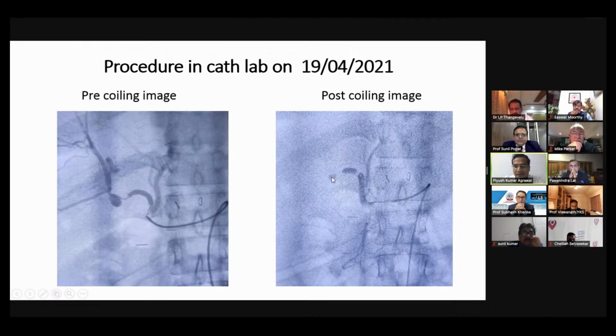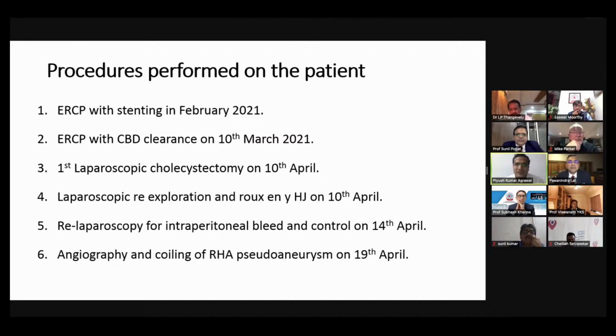So I have put this slide to show that this lady has undergone a total of 6 procedures within a span of 3 months: 2 ERCPs a month apart, then 2 laparoscopic major surgeries on the same day, the 10th of April. Then again, she was re-explored laparoscopically on the 14th, the 4th day after the surgery. Then angiographic coiling of the right hepatic artery aneurysm on the 19th of April. So this all could be possible only in a tertiary care setup, not at all possible in any peripheral or a small hospital.